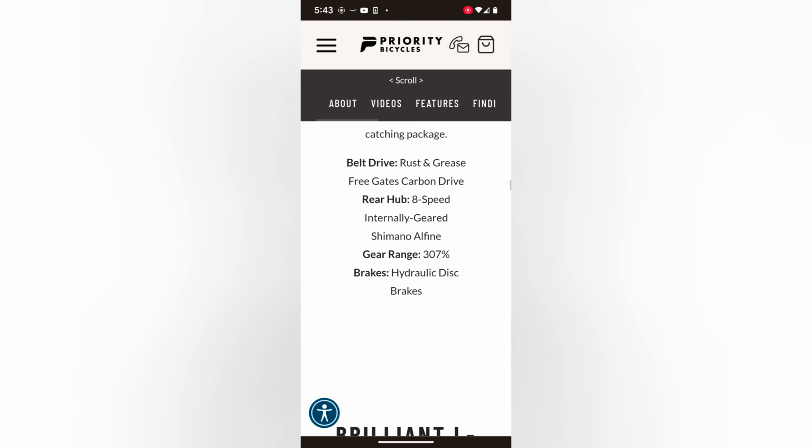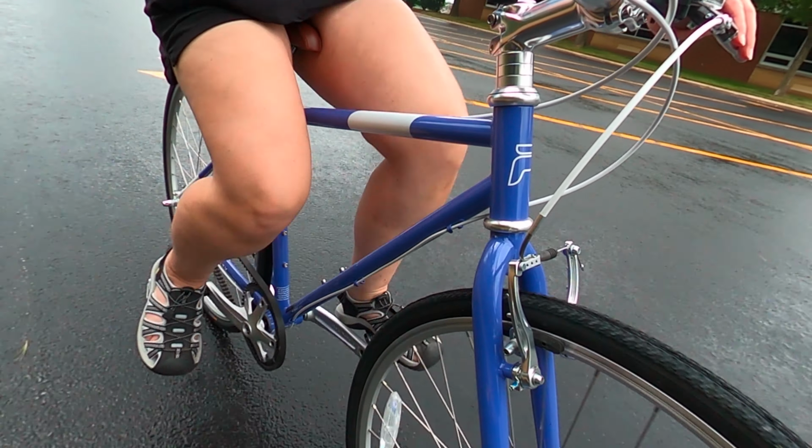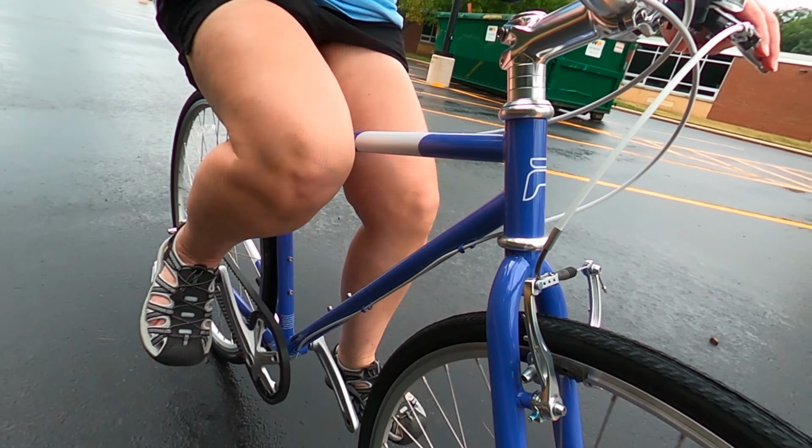With the disc brake, you're going to be getting an 8-speed and a gear range of about 307%. So if you're in a hillier area, I would recommend go ahead and getting that 8-speed. And you're also getting hydraulic disc brakes, so that's going to give you a bike that's even more low maintenance. So you're not going to have to mess around adjusting cables or anything like that. So very low maintenance, which makes it great for a lot of people who just don't want to mess around repairing a bike or maintaining a bike constantly.